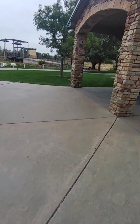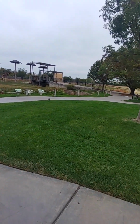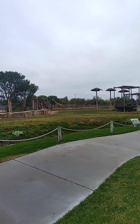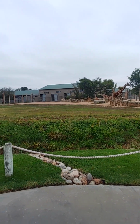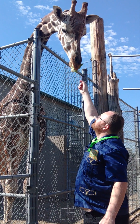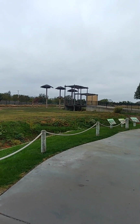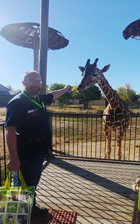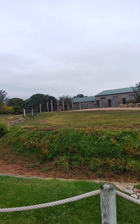So if we go over here, this is the giraffe area, giraffe exhibit. You can see all the giraffes out there. They have 13 female giraffes. That one over there is the male. He's one of the males. They have two males. He's a younger male. And up there on that feeding platform that you see, that is where you can go up and feed giraffes. So it's really cool. These are reticulated giraffes, one of the more common species.